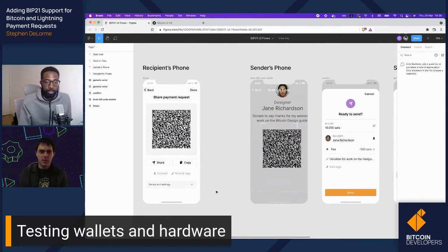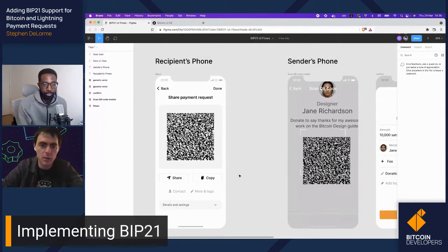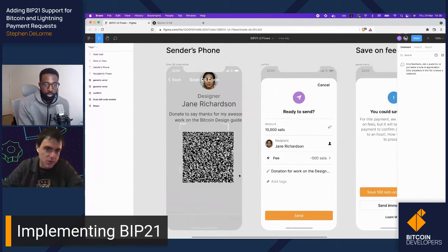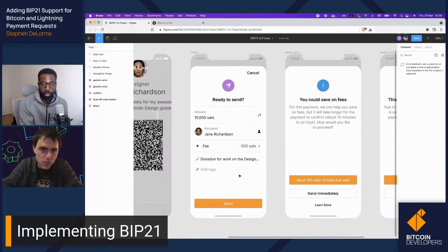All right. So yeah, that recipient's phone screen is something that I just ripped straight from the UI kit. It has a BIP21 URI in there, so it's pretty dense looking, but you can see it's simplified now. We no longer have a tab there that says on-chain or Lightning. So in our perfect world where everybody supports BIP21, the recipient's phone will generate this. And then you go over to the next screen, that's on the sender's phone. And you can see the BIP21 QR code has been presented and they're scanning it, getting it lined up. And on the next screen, you get this ready to send, which prompts you to make the payment. And you can see that it pulled in the amount of money, the name of the person, the message, all of that.